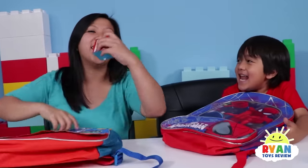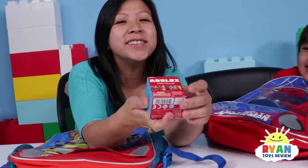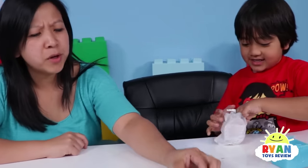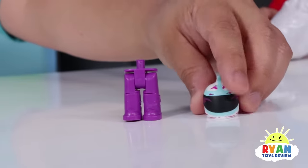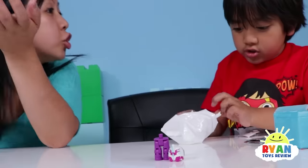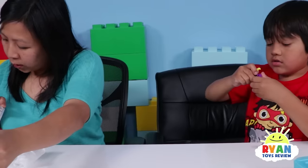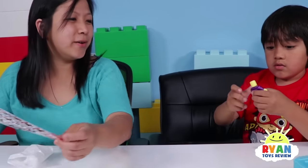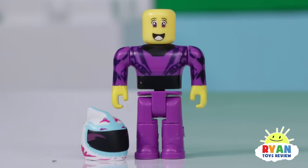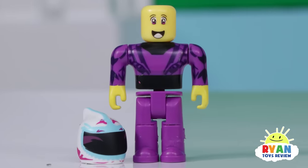Woohoo! Ryan, I got my first toy. Do you know what this is? What is it? Roblox! Roblox! Let's see what Ryan gets. Whoa, something with a purple leg. And look at that cute little helmet head. That's pretty cool. Try to guess what it is. What is it? Is he a shark? No. It's called Westover Racer. So it's a race car driver. There it is, our race car driver. His name is Westover Racer.